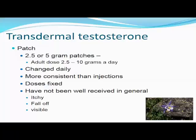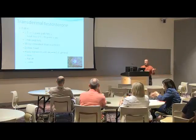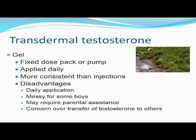Okay? Now, there are patches. I'm not going to talk much about them. They're changed daily. Because they're daily, they should be more consistent. My experience is that kids don't like them. They're itchy. They fall off easily. And I haven't prescribed a patch. Well, I recently had someone ask me for it.